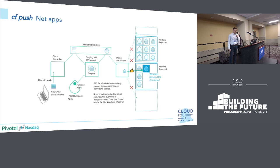You cf push your .NET application onto the cloud, and it doesn't care where PCF is running. It will containerize the application for you. It will secure the containers for you. And it will schedule the container workload across Diego cells that are already installed in the platform. When the application artifact, which is your .NET build artifact, is pushed to PCF, the cloud controller grabs it and stores the artifact in the platform blobstore. Then the staging process starts. The staging process is where the marriage of the artifact and the buildpacks takes place.